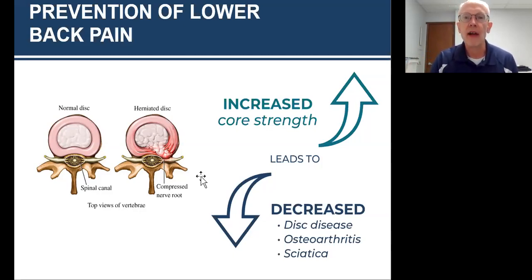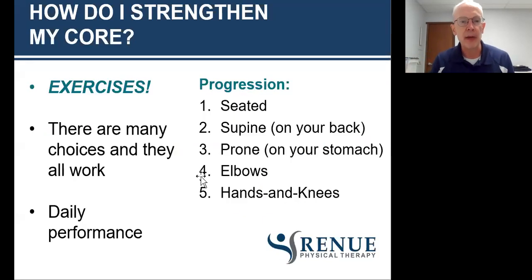Okay, so that's all well and good. And this is kind of the preface or the base information in terms of what we do next. So the practical aspect becomes, how in the world do we strengthen the core? And the answer is exercise.